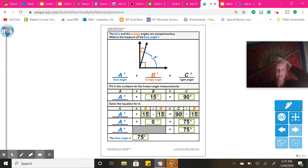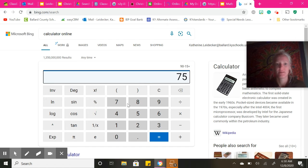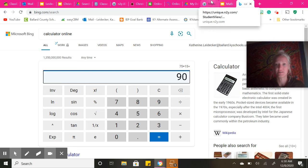So now we'll go back and check to be sure that that does equal 90 degrees. 75 right here for A plus 15 should equal 90 degrees. So 75 plus 15 equals 90 degrees. All right.